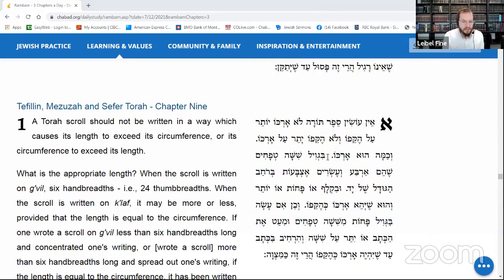Okay, so halacha aleph, halacha number one: Ein eisen Sefer Torah le arka yaser ale kefiv le kefiv yaser al rachvei. So when you write a Torah scroll, it shouldn't be written in a way that the length exceeds its circumference, or its circumference exceeds its length. It explains what's the appropriate length. V'kama hi arkai, what's the appropriate length?